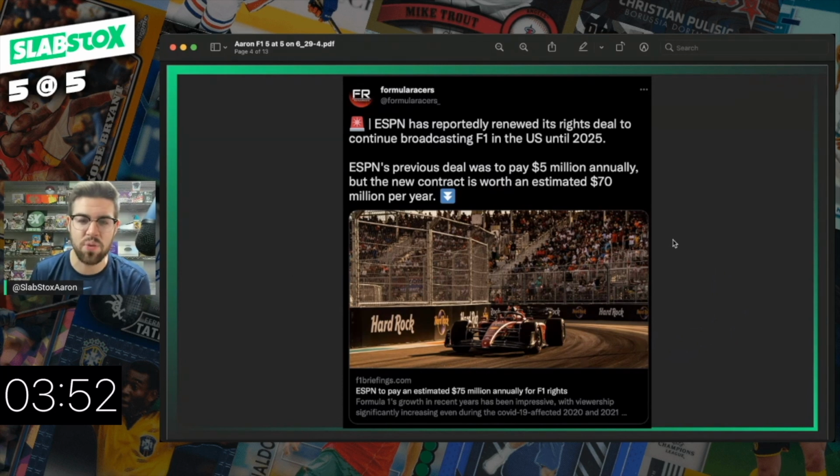It was going up between ESPN, Amazon, and Netflix. Went to F1 for $70 million per year. That's $65 million more than they've been paying. So ESPN has really been pretty much robbing F1 for the rights for these last 2 years. And now they're about to pay $70 million through 2025. So we'll see what that looks like going forward. If that increases even more from there, I imagine it will as more bidders come to the table.